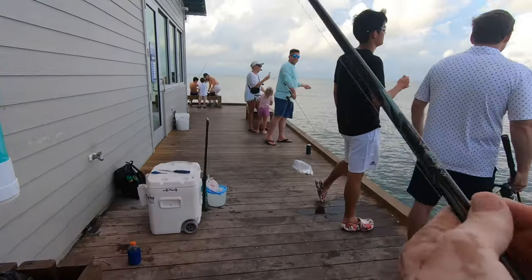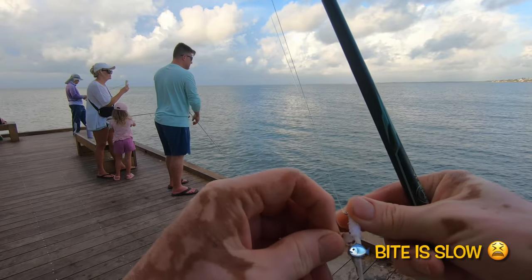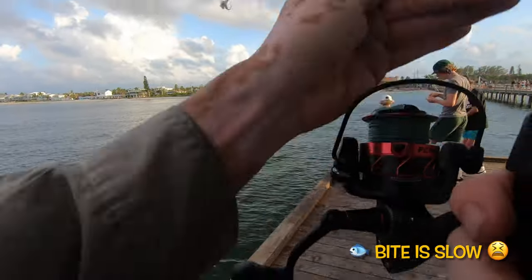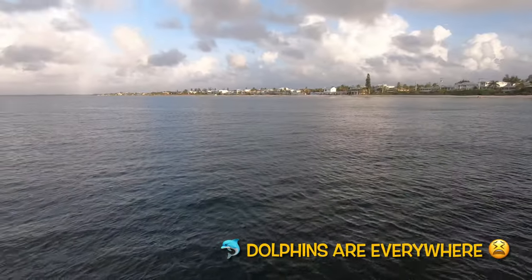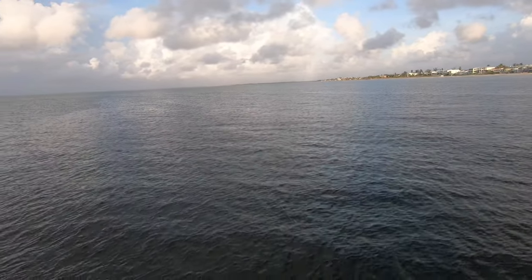They're keeping a bunch of finfish. I had a bite over here, but... Oh, look! Dolphin! Dolphins are out here, too. It's like everywhere you go, there's dolphins. Anywhere you fish, dolphins are around.